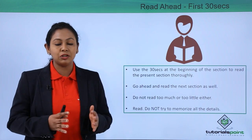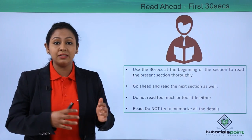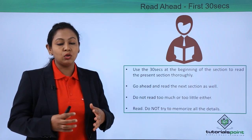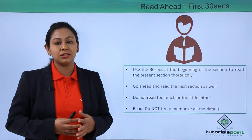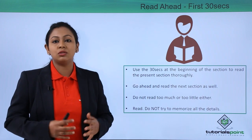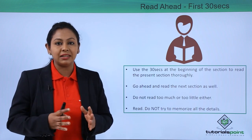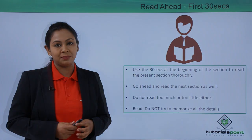Do not just limit yourself to reading the questions of section 1. Go ahead and read the questions of section 2 as well. That is what I mean by do not read too much or too little. Too much meaning don't go ahead and read questions of section 3. Just limit yourself to reading the questions of section 1 and section 2 because you will not remember so much. And try not to remember what you read. Just read and try to absorb the key essentials of the questions.